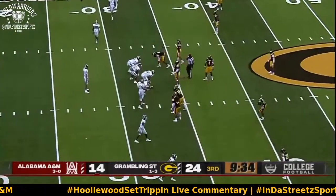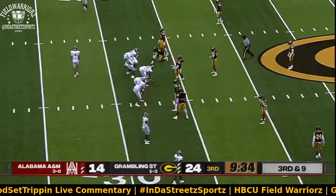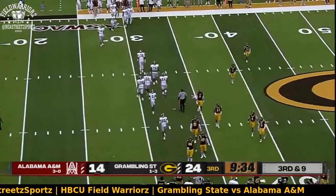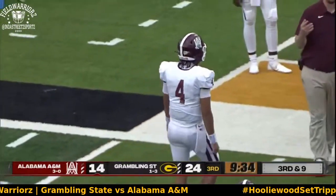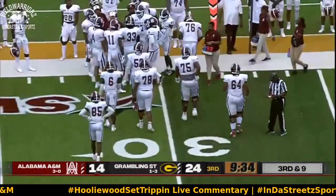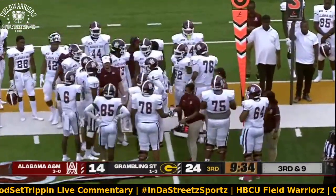Now let's see if Alabama A&M goes up top, takes that same look, and then punches that receiver up. If you've got cornerbacks jumping on that route, that means you can fake that. If your lineman can give you enough time, you get to the fake pump, and then you should have free sailing up that sideline. And it looks like Alabama A&M will call another timeout. Their second timeout, as they go over to the sideline to discuss the situation.